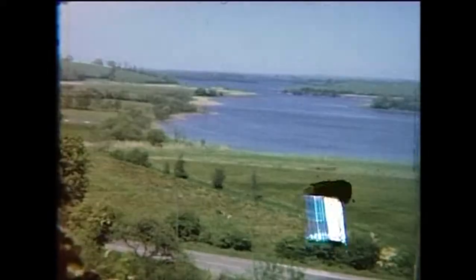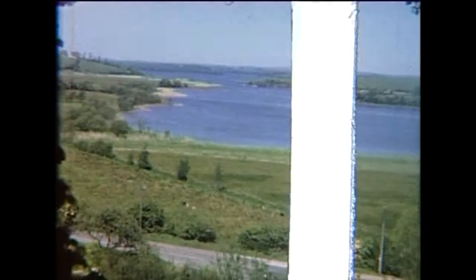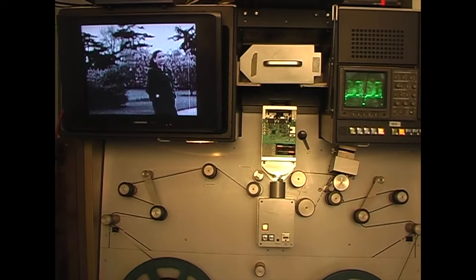This old clip of Standard 8 has severe sprocket damage. You can actually see where the claw has been striking the film. This is a section of that footage. The same applies to this old clip of 9.5mm film. The projector claw damage is clearly visible, yet we are still able to provide a viewable image.